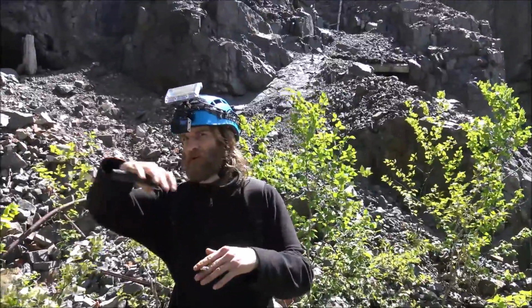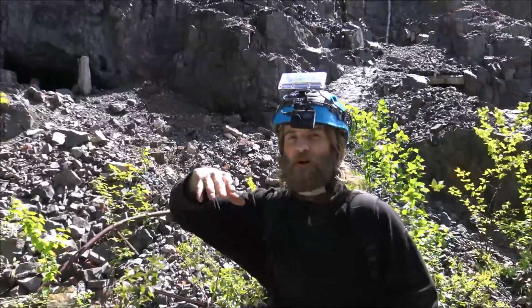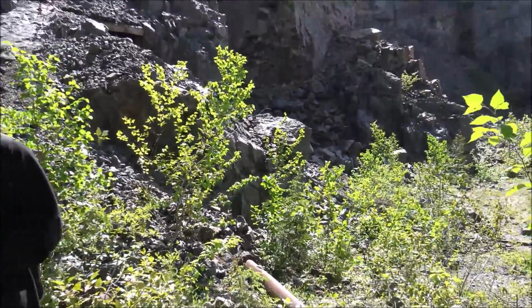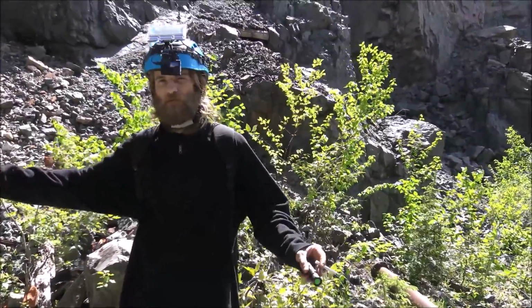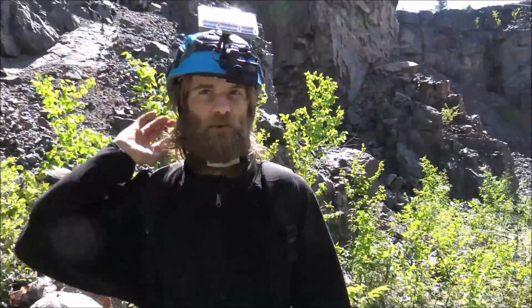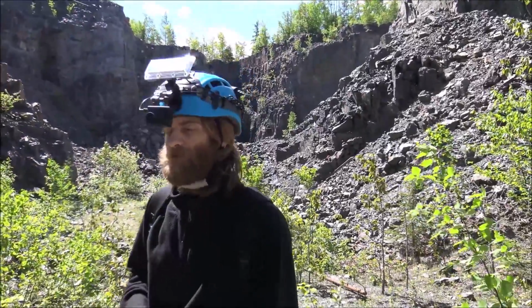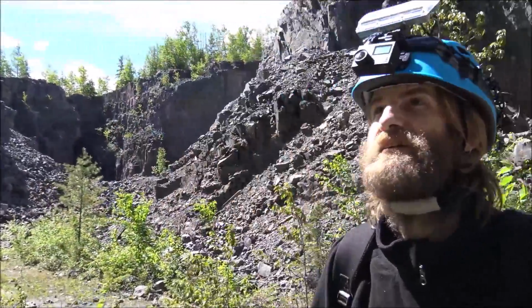This is where they open pitted it. So all these were tunnels underground, and at some point they said, "Well, we'll just dig all the rock out and it'll be easier." They got all the main parts of the vein out, and there was still enough saturated into the sides of it that they figured it was worth just blasting the middle right out. They kind of do the same thing today with mining coal. They had tunnels, but now they just rip the top of the mountain off. That's right, same thing.